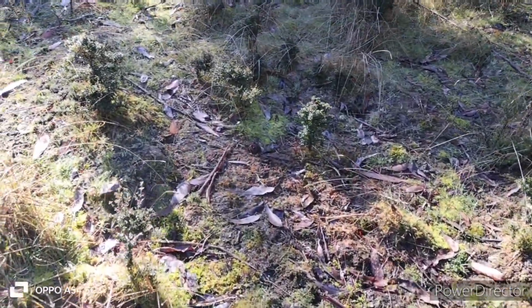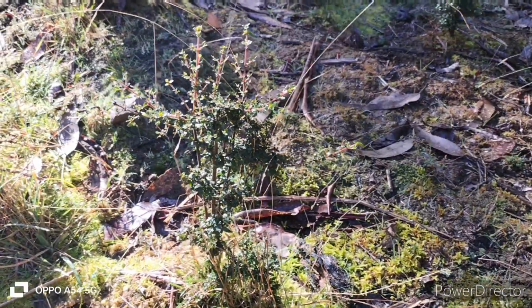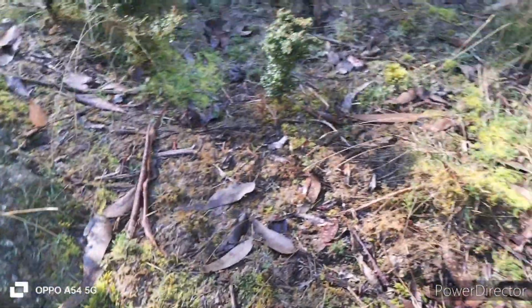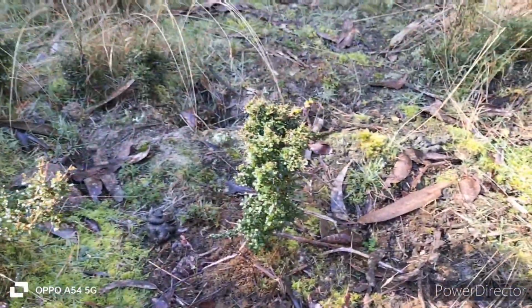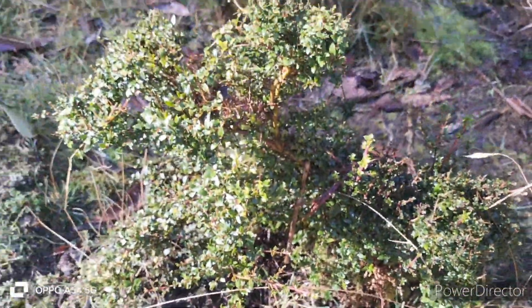Here are some of my favourite Tassie natives, the Coprosma. No matter where you go in wet sclerophyll forest, you see these guys, and they all have different forms. They all grow in their own little unique way. Absolute pearlers. Beautiful little trees.